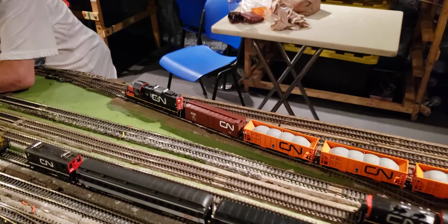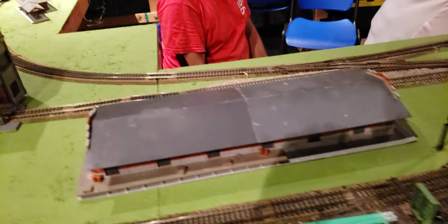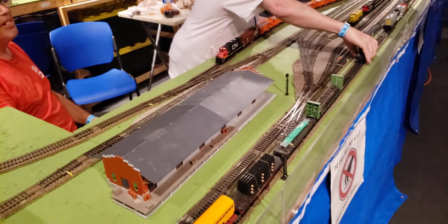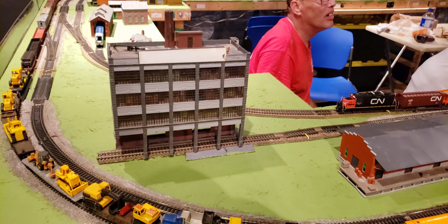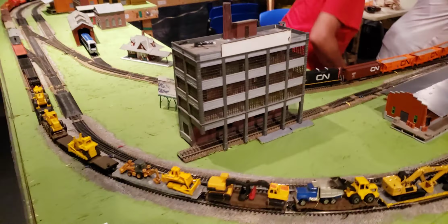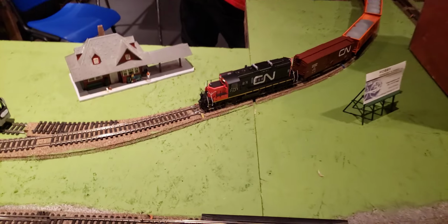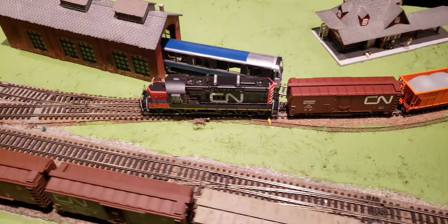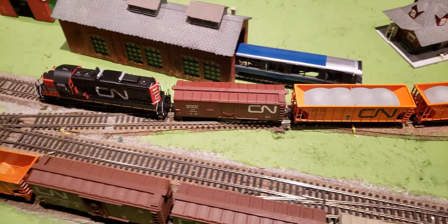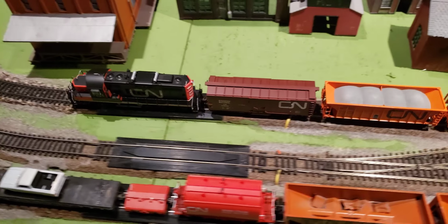And here we have a cool train with an end cab switcher. Well, I thought it was the end cab switcher. It's not. It's a GP9. And there's an Azur Metro car there too. Even more interesting.